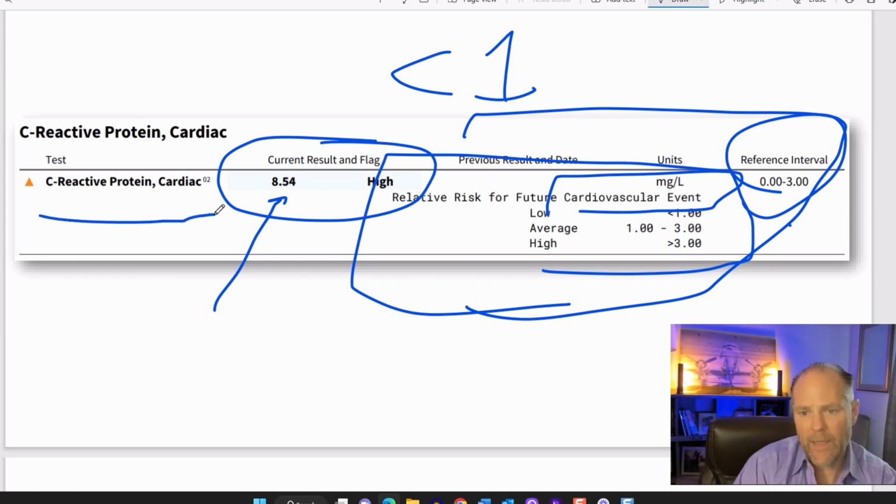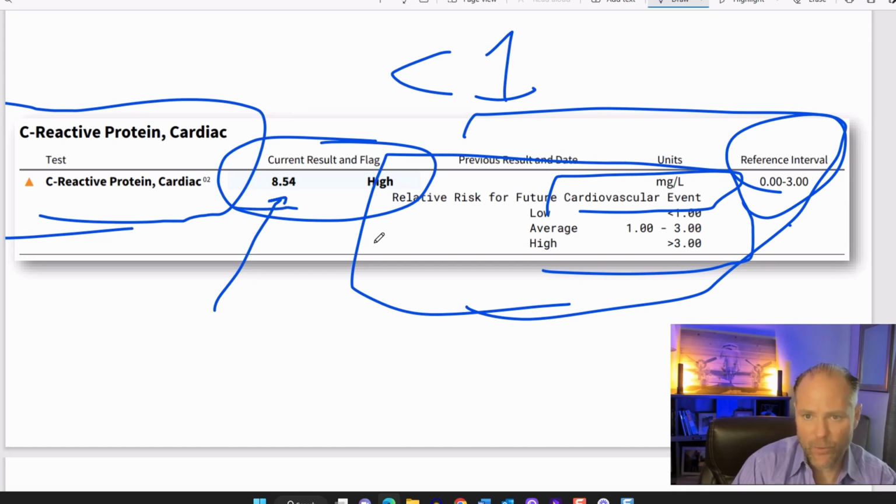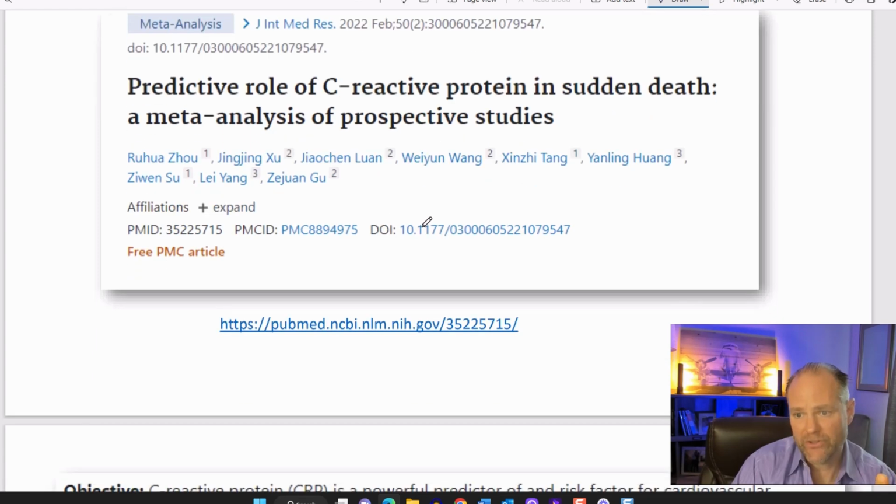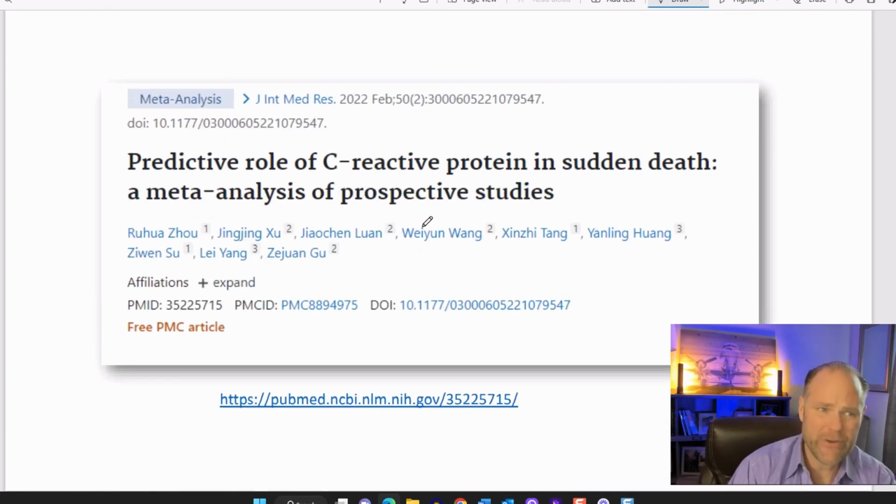So right off the bat, we know that he's inflamed. This is 8.54, which is substantially quite high. Now, I also want to show you some research to back up what I'm saying. I can't go through all the research because this video would be way too long, but I want to give you some clinical research so you understand it's not just Dr. Hugh telling you what's happening.